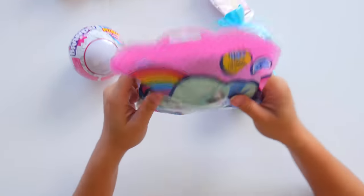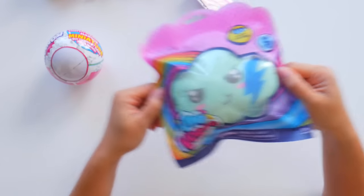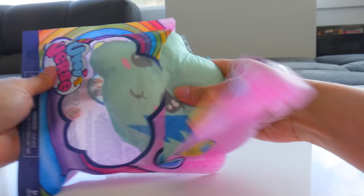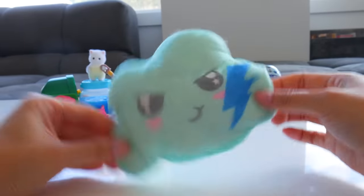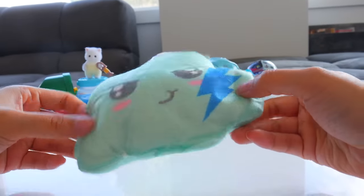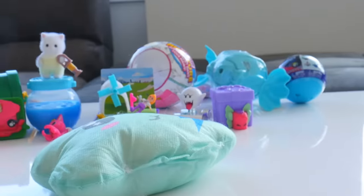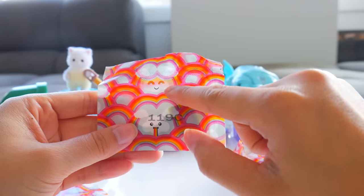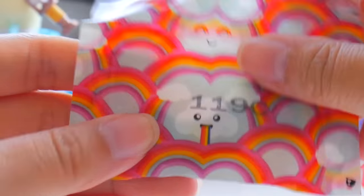We are going to open some universe clouds. It's a lightning bolt cloud. Bzzzt. Yeah, that's right. I'm in the sky. I light up the sky with my bolts. We're supposed to dissolve this in water. Magically, water falling. There's a happy face on this cloud. And this one's barfing cloud. Rainbows.